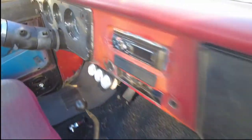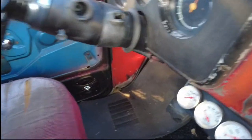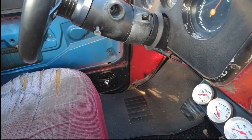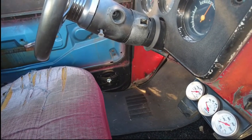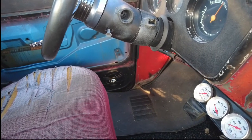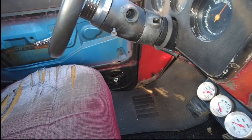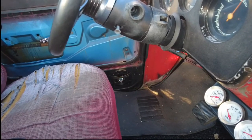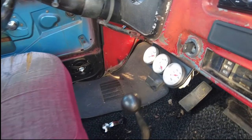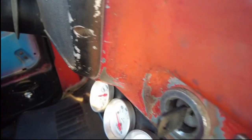Here's where it used to be. I'm pretty confident that's the old shifter, where that might be for an automatic. I don't know. But there's the old steering stuff. There's the ignition key right there.